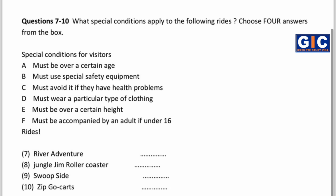Now we want all our visitors to have an exciting time when they come to the park, but our first priority must be safety. Parents and guardians know their children's behavior and capabilities, but here at the park, we have set certain conditions for each of the rides to ensure that all visitors get the maximum enjoyment out of the experience and feel secure at all times.